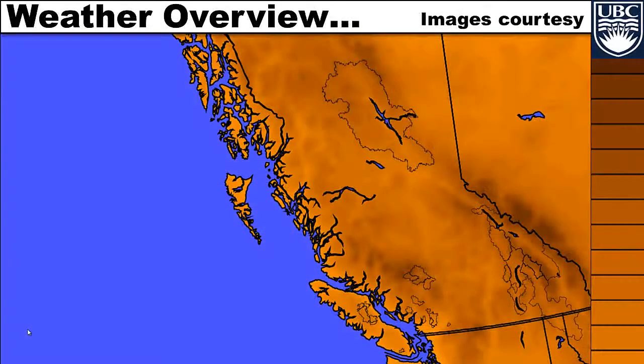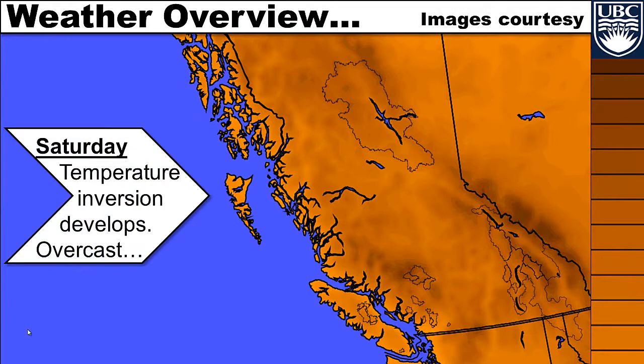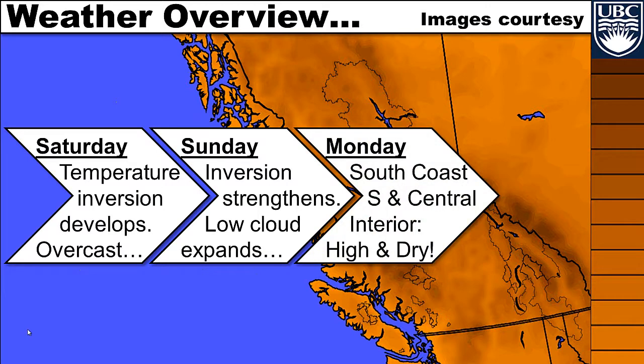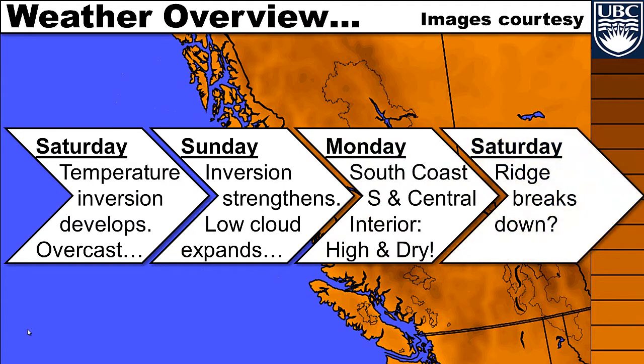So, in the next week, here's what happens. Saturday, the temperature inversion develops and skies turn overcast in many valleys. Sunday, the inversion strengthens and the low cloud expands. The clouds will act like a blanket and moderate the overnight minimum temperatures, so at least it won't be so cold. From Monday through Saturday, the south coast, the southern interior, and the central interior remain high and dry, storm-free. The ridge may break down next weekend.